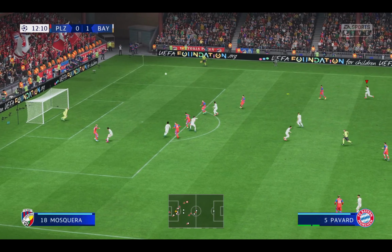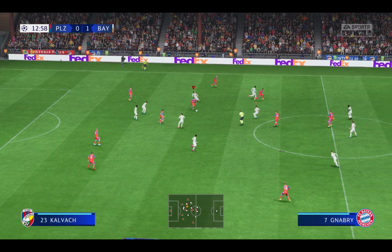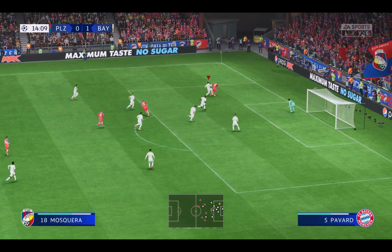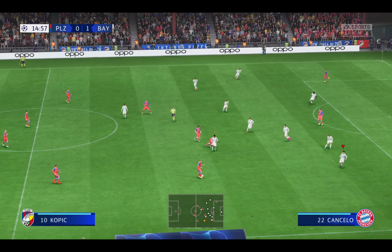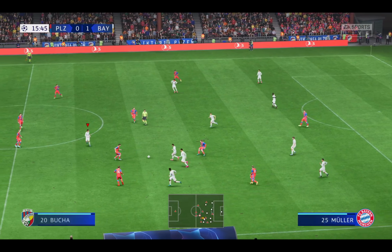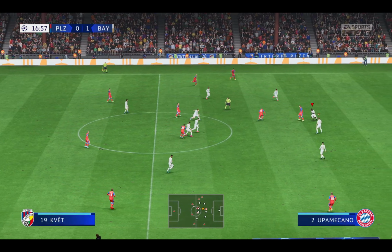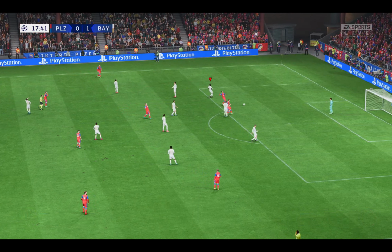Well, they've given him too much space. They're making use of his physical strength to hang on to it. And giving the ball away. And gobbled up with ease by the keeper. Really a very poor ball. Serge Gnabry. Didn't seem to be too much in that offside decision.